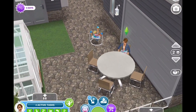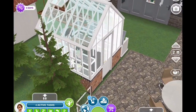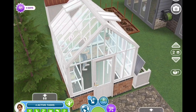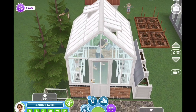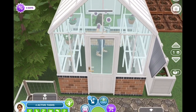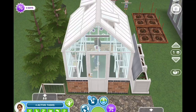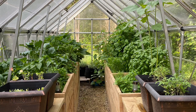And over here is the greenhouse, as you can see. And this greenhouse is probably about half the size to scale that mine is in real life. But that's where I spend quite a bit of my time. And coming up here are some clips of my actual greenhouse. So here it is overall.